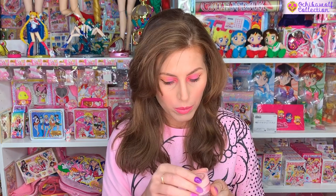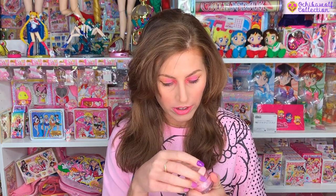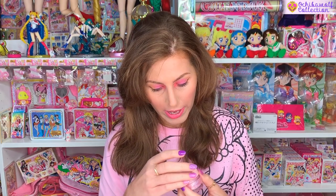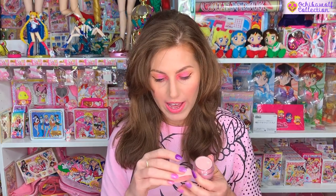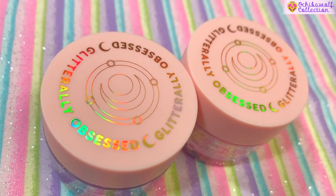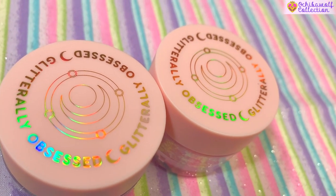They fit perfectly. And I'm opening Moonlight Legend right now. And this is supposed to be a soft pink with multi-dimensional glitter in it. And it looks like, as you're opening up the little capsule here, which has the transformation brooch right on it, it's super shimmery and pretty. And it says Glitterly Obsessed around the transformation brooch. And it does have a little cover on the top of the glitter to help keep it in.